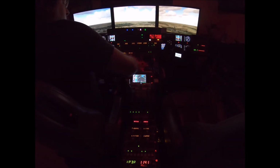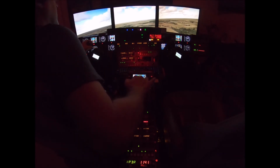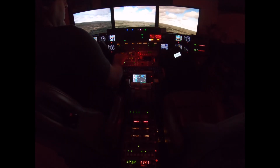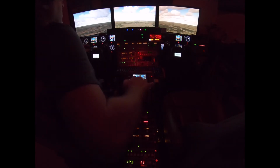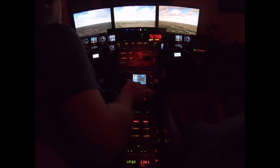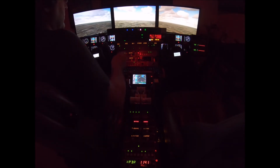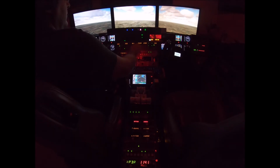Citation 1 Sierra Charlie, contact Fort Myers approach 125.15. Good day. All right, 1 Sierra Charlie, we're switching. Good evening, Fort Myers departure, Citation 1 Sierra Charlie, we're climbing through 1,400, runway heading. 1 Sierra Charlie, Fort Myers departure, radar contact, climb and maintain 10,000. Climb and maintain 10,000, 1 Sierra Charlie.